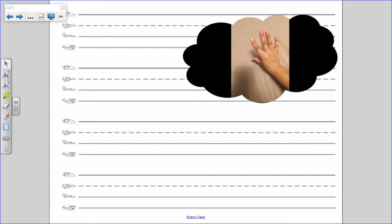Trim, echo. Let's tap it out. T. Good. Now let's spell the word. What's the first sound? T. Good. What says t? T. That's right. So let's write T. What's the next sound? R. Good. What says r? R. That's right. So let's write R.